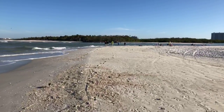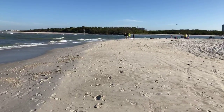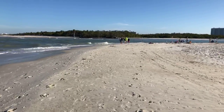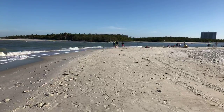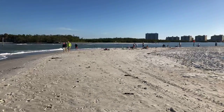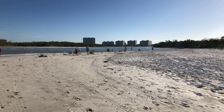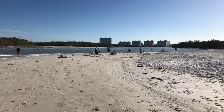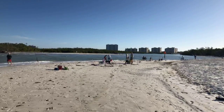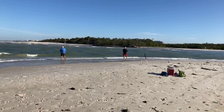Holy smokes. There's quite a few fishermen out here. Sorry about the wind. Yeah, the fishermen are lined up all along the pass here this morning. Was not expecting to see any out here. It's pretty rough, as you can see.